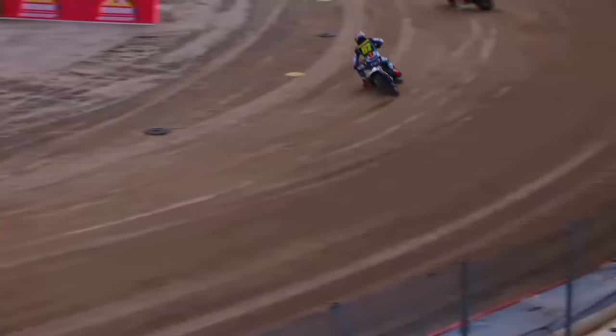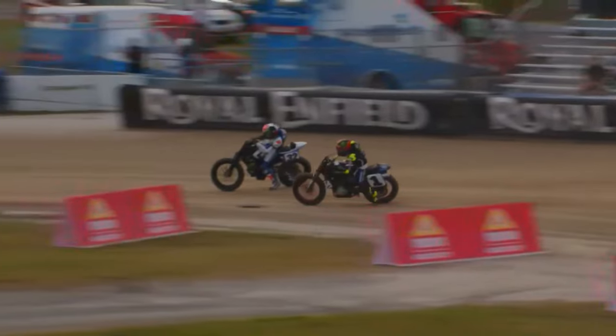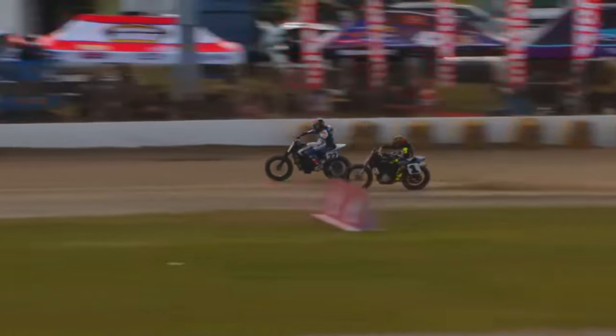I mean, a lot of riders out of nowhere can win this race. And that guy right there, the number one rider in the country, he has never won here. So it is the season opener. It is a little bit different than the rest of the tracks we go to.